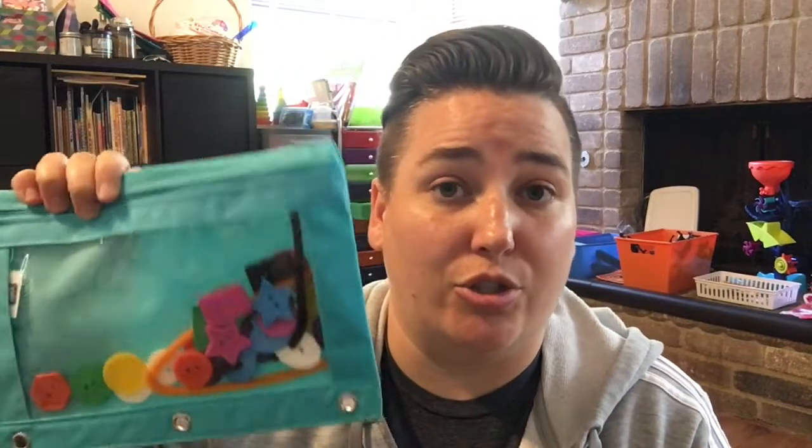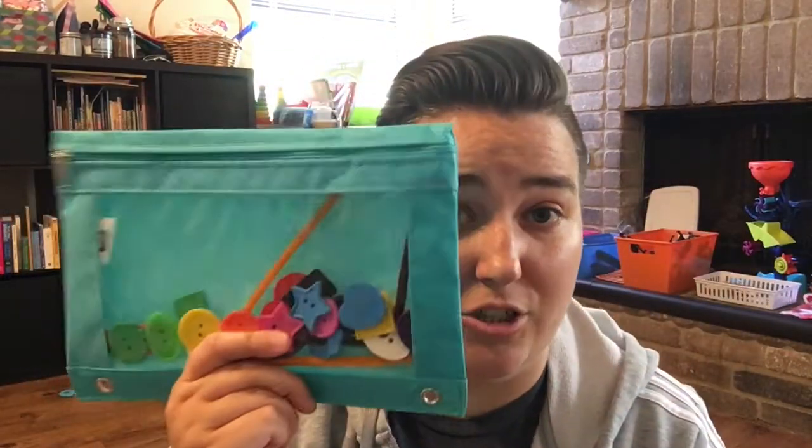I don't know. Next up is another one I took to the doctor's office, pipe cleaners and buttons, and I learned that this one is too tricky for her to do by herself right now. She doesn't know to hold the pipe cleaner kind of up towards the end of it when she's putting the button on. She was holding it further back and getting frustrated. But when I helped her, she was able to do it, and she did enjoy it.